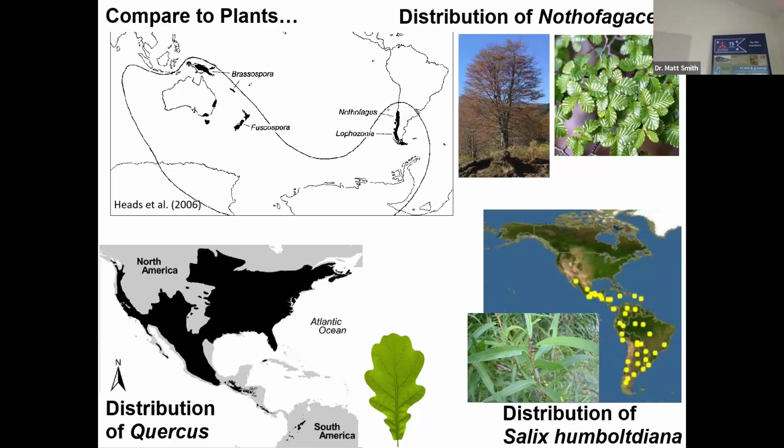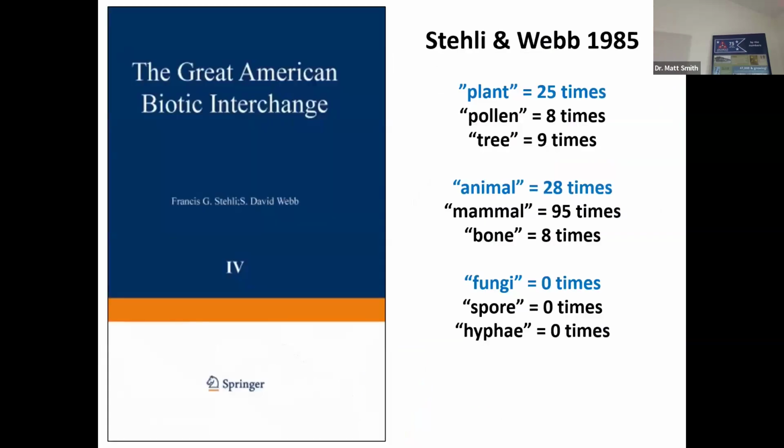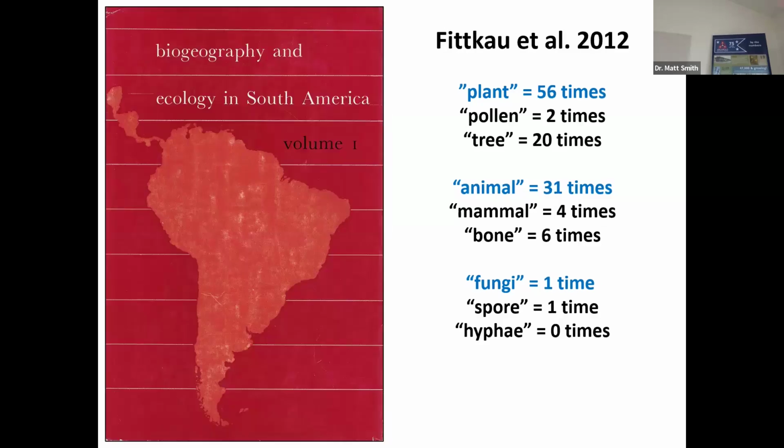And for fungi, we really don't know that much. This is a totally non-scientific way to do it, but I felt it illustrates the point. This is the Great American Biotic Interchange, 1985. You can see plant things are mentioned a bunch, animal things are mentioned a bunch. And if you're a mycologist, you're so sad, right? Zeros, all zeros. Okay, I realize this is not very scientific, but you find this pattern over and over.